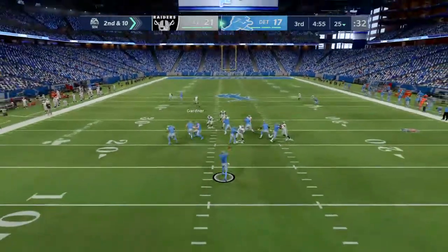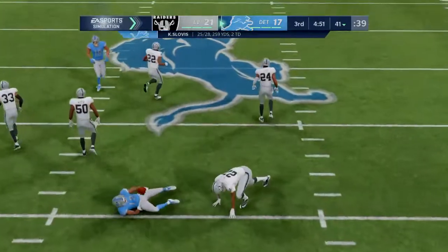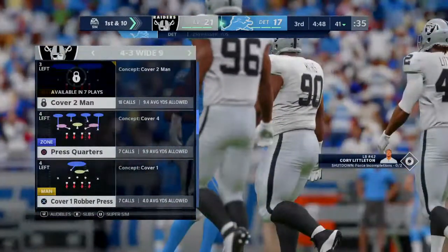He'll try again with the arm here on second down. And this time he's got the hook up. It's complete. And they get him down, but not before he takes it across the 40-yard line. 16 yards, a first down.